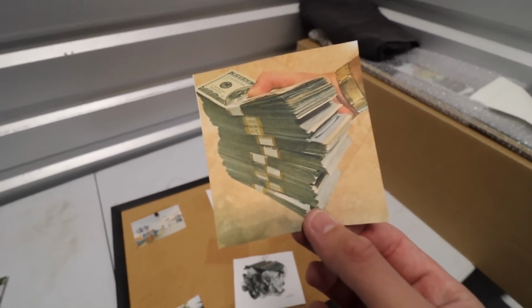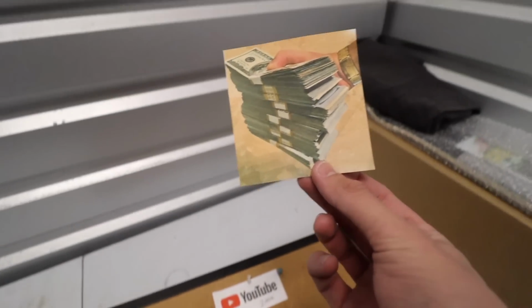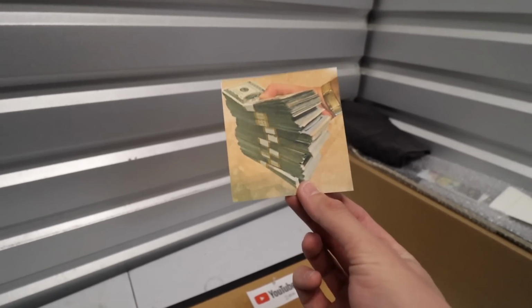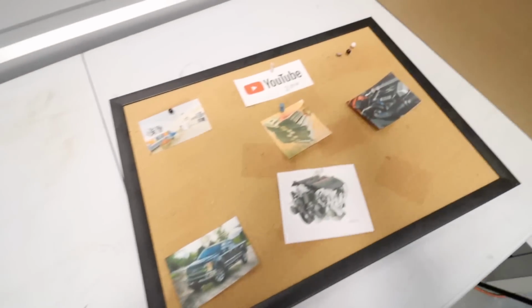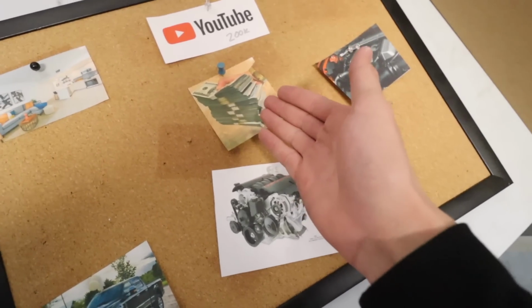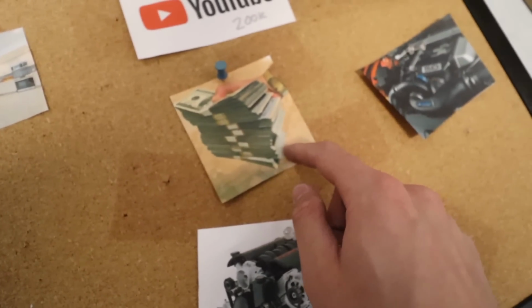Now this is something new I have yet to put on the vision board. It's a stack of money, and this is actually $100,000 in cash. Not gonna lie, I've been spending a lot. In 2024, I spent a lot of money. I definitely want to prioritize saving and investing some money. A lot of the money I do make, I invest back into the channel, which is good, but I also want to put money aside for emergencies. It's good to have money aside. So this symbolizes $100,000 in cash. By the end of this year, it is the goal to have $100,000.